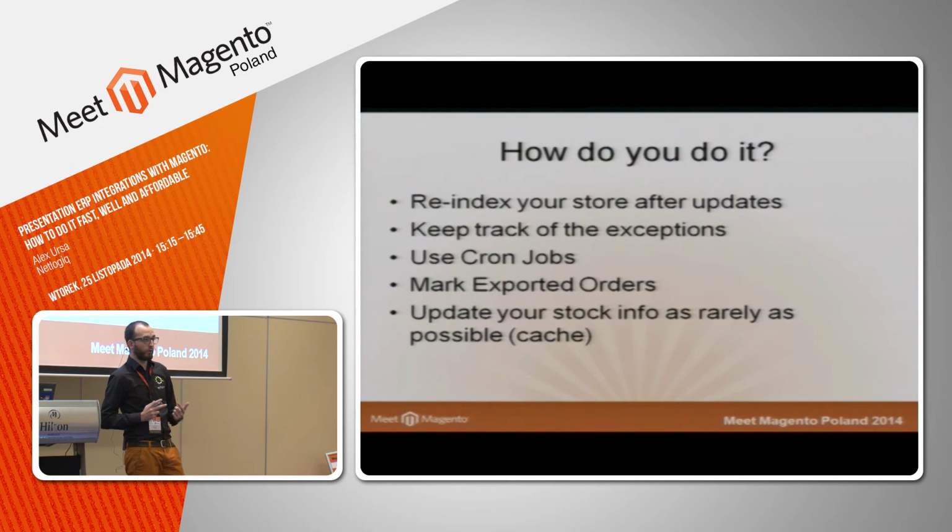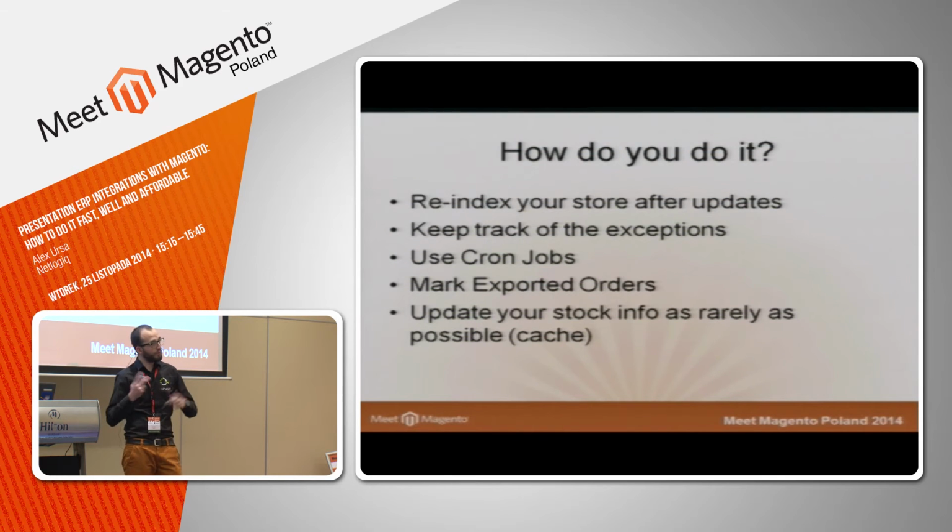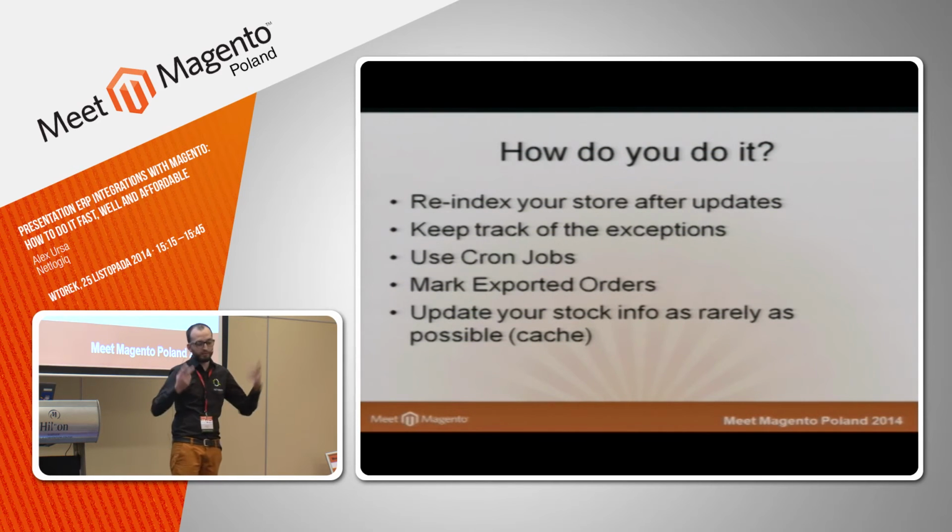Mark exported orders. So when an order goes from Magento, you can create a simple table and just have a status like 1 for exported. So you're not going to export this order every time. Also, with this you can go back and re-export the order then.